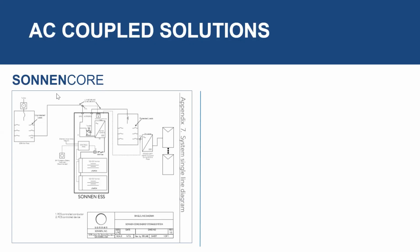very similar setup to what we've seen before. However, everything is in one box. So for Enphase, we have the smart switch and the battery units as separate components. With SMA, we had the Automatic Backup Unit, the Sunny Boy Storage inverter, and the BYD batteries, also separate units. With the Sonnen Core, it's all in one box. So let's go through this diagram also.